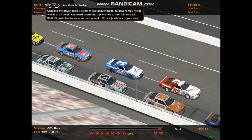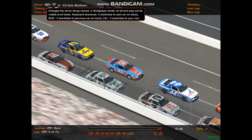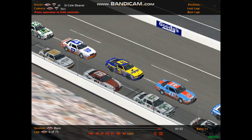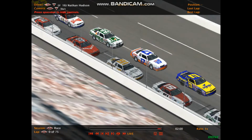Going to row number 5, we see car number 44, Matt McIntyre, and number 2, Dylan Young in the Red Roof Inns Buick. Matt driving the number 44 Piedmont Airlines Chevrolet. Sixth row sees Kyle Matthews in car 43, the Daytona 500 champion. He's alongside the winner at Texas, it is Trent Dunham. Going to row number 7, we have car number 3, Cole Deaver, who won at Darlington in the Wrangler Chevrolet. Car number 3 is alongside car 51, Jordan Anderson.